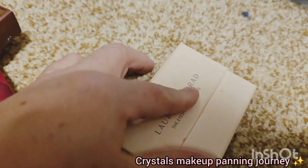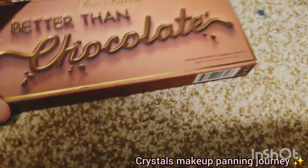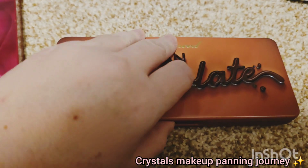Very, very cheap because they just weren't going to make it anymore. This is one I wanted for a long time. This is the Better Than Chocolate palette. I'll go ahead and open that up. That's what this looks like on the outside.